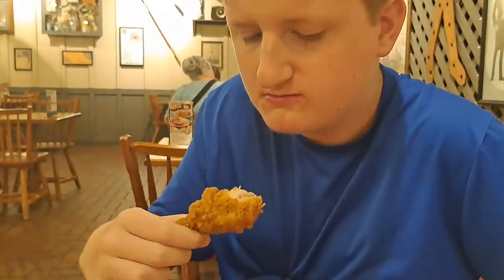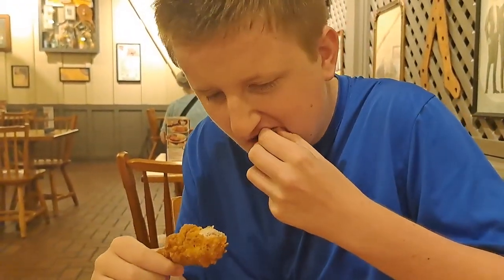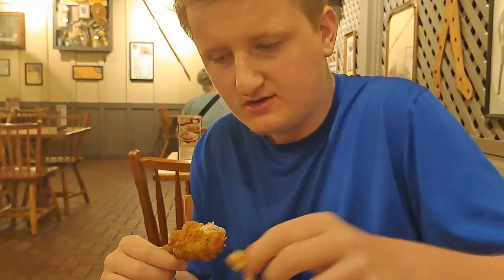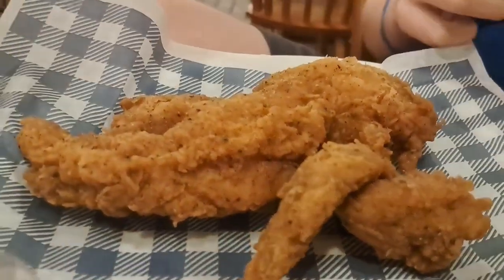Some of that chicken leg. Yeah, it's got bones in it, so be careful. So what all did you get here? You got a wing, it looks like, and you got a chicken leg, and you get two breasts. Two breasts, okay.